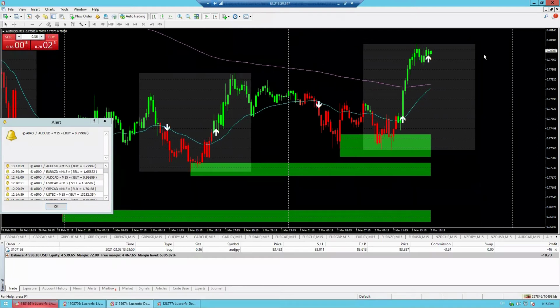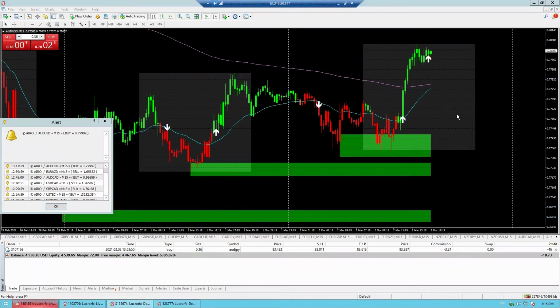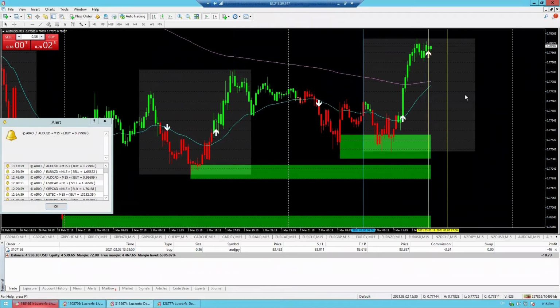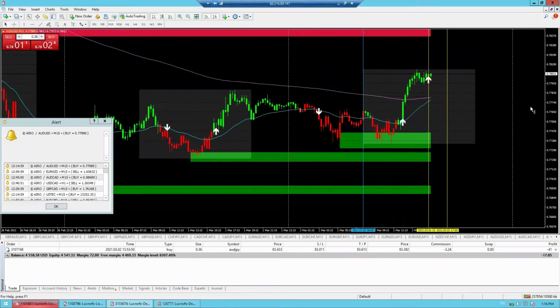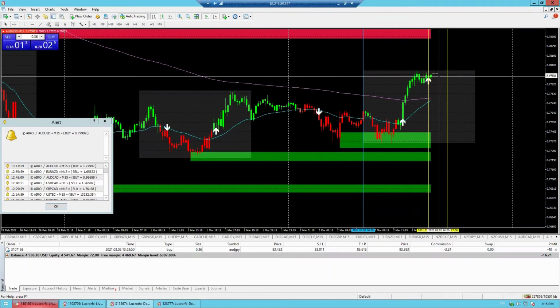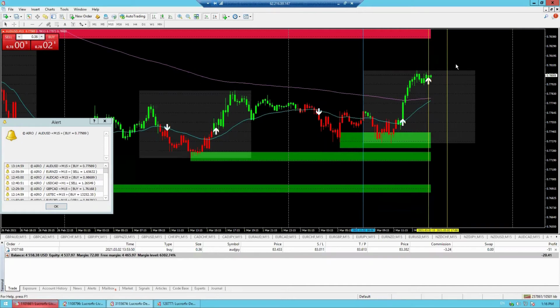Let me just reset my chart here. Load my template. It's a long way to a red zone here. I think we can take this one. Here's the entry. Here's the 37 pips to the upside. We're through all moving averages.